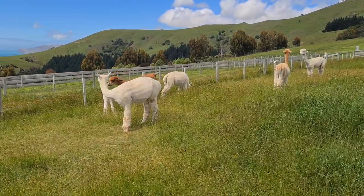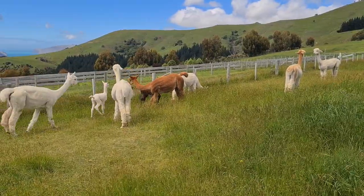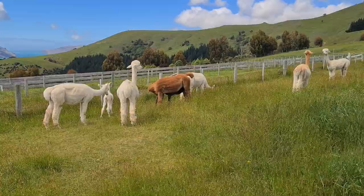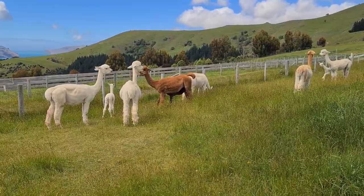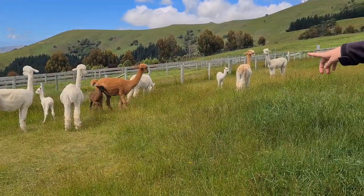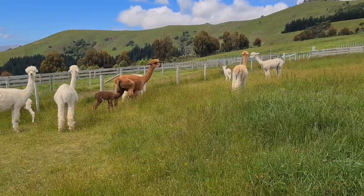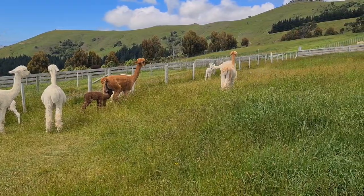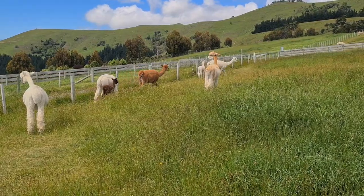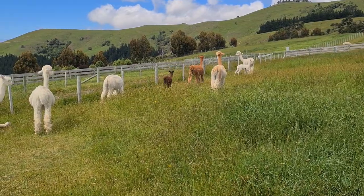So why are there six in here? This is like our maternity paddock. There's three left to give birth. Oh, sweet. So you mean some of them are pregnant now? Yep, like this one. The other way. So she should be giving birth any day. That's why they're separated here, so we can keep an eye on them. And this one also is pregnant. Yes.